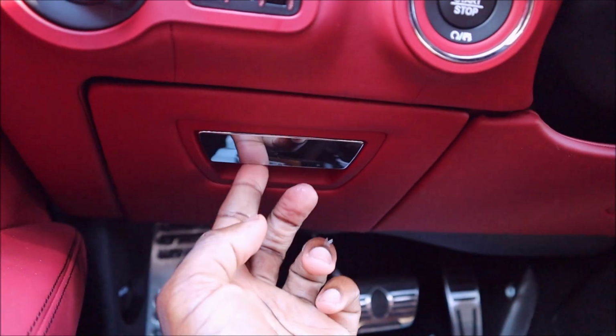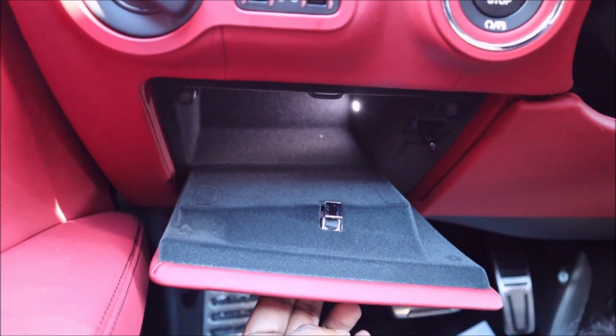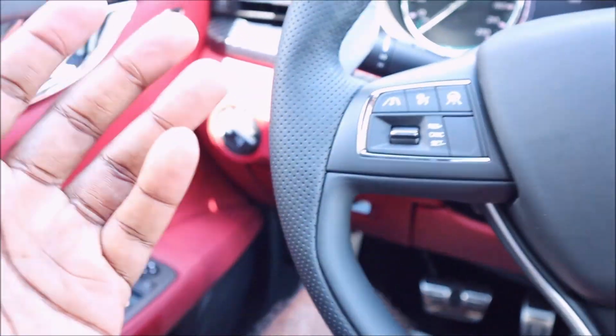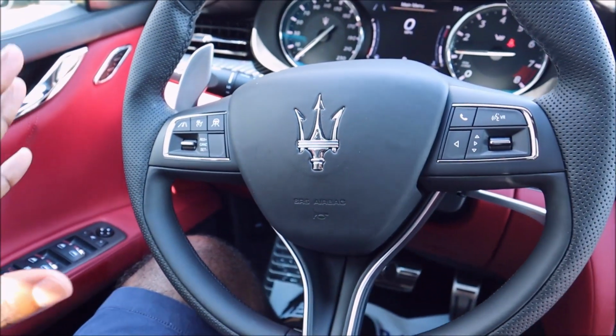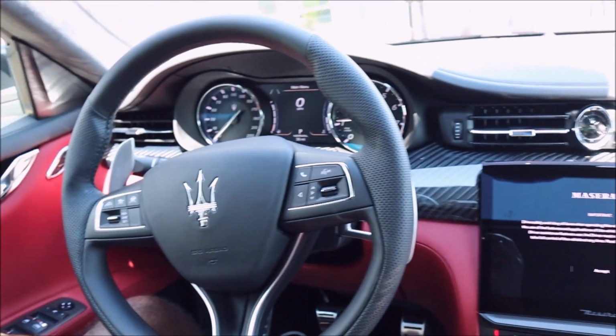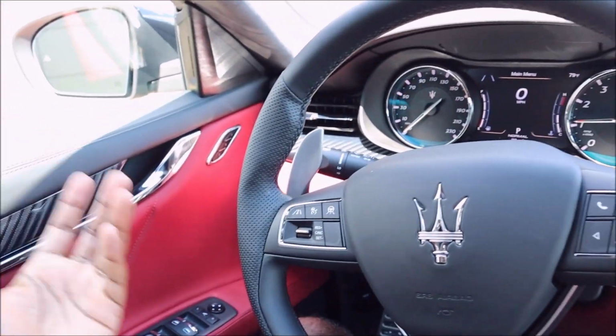All right, even right here, this button for the extra storage compartment, where you'll put your insurance, registration and stuff, is chrome. I mean, everything is chrome. So it's the finer touches in the Quattroporte that make it that much more premium. Now, with that said, this already has the Harman Kardon sound system, soft closed doors, all the driver assistance.